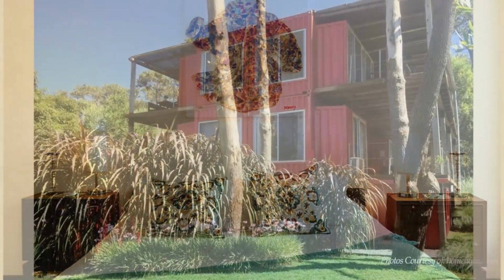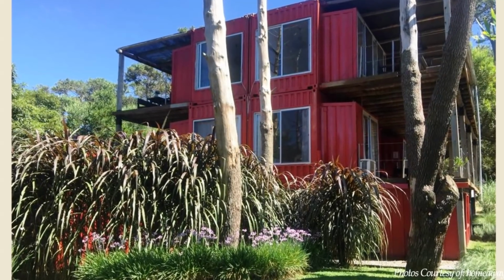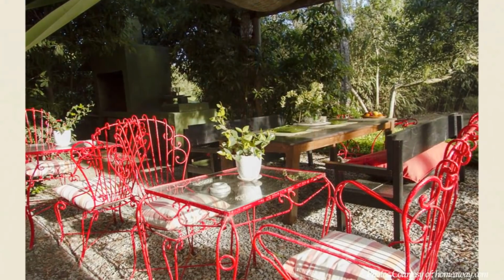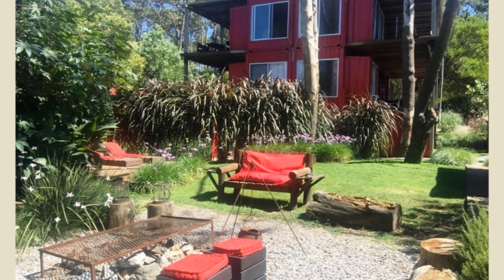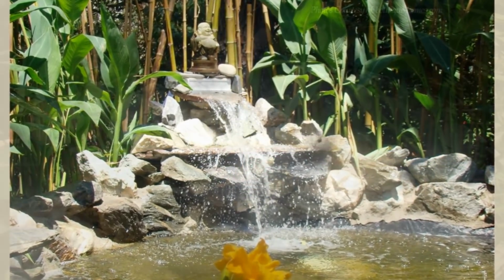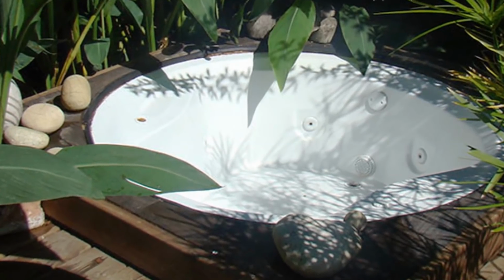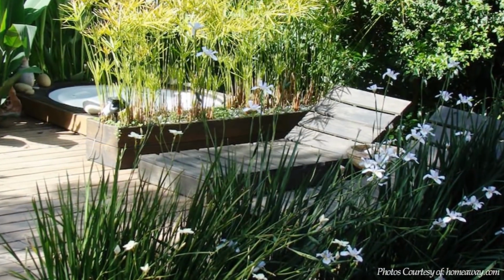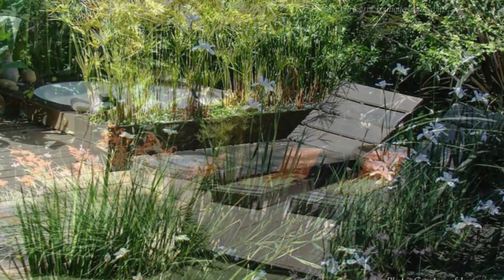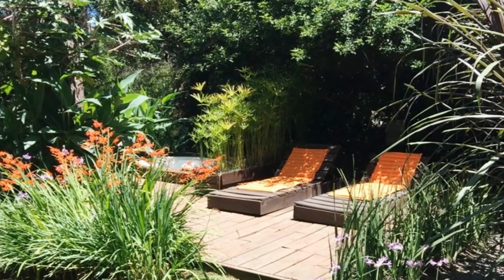The lofts are nestled within a self-sustaining garden featuring local plants and also offering outdoor activities such as a fire pit for cooking, a small waterfall with a Buddha, and a bubbling jacuzzi nestled within the grasses, perfect for enjoying a relaxing afternoon after a day at the beach.